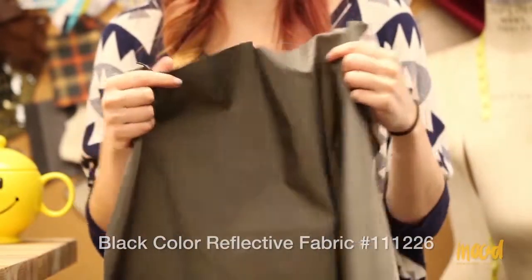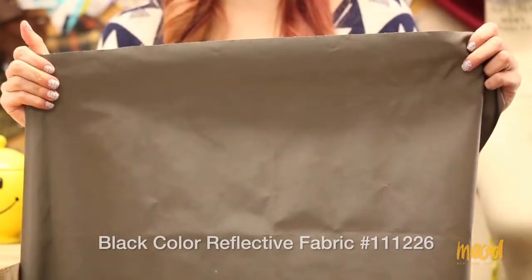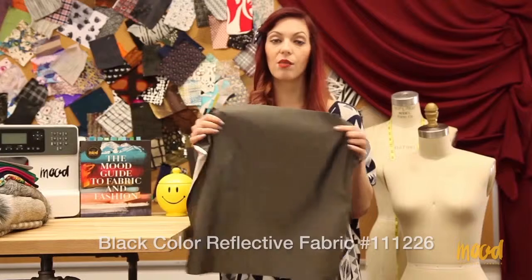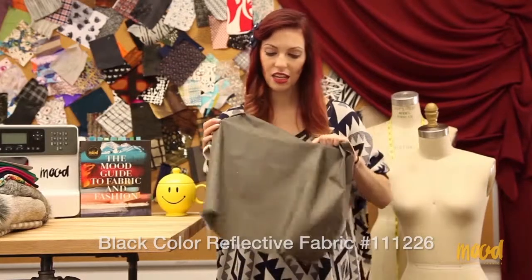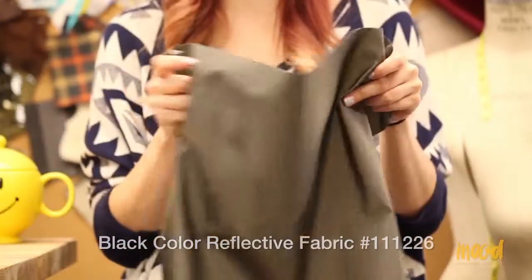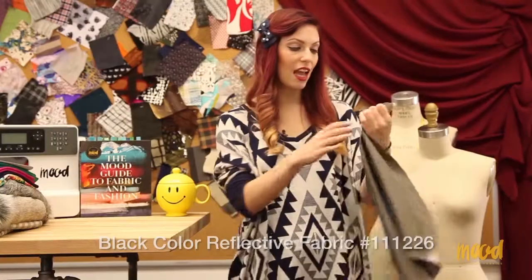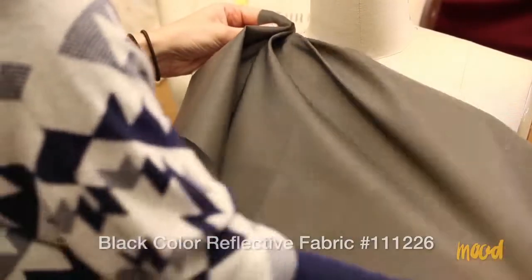I did want to show you this fabric personally only because the photo does not give it justice. It does look a little bit gunmetal instead of black in person. And the reflective light just doesn't show in the photos. However, you could definitely see it in the close-up when I move the fabric in the light. And then when I drape this fabric, you'll see how it reflects off the light as well.